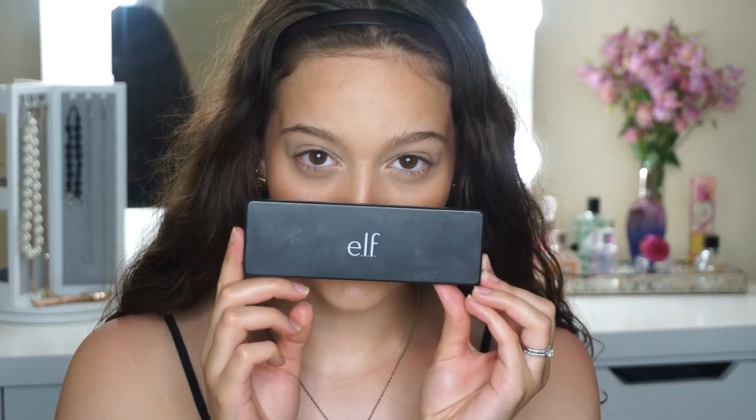Now I'm taking this e.l.f. Mad for Mattes palette, and I'm taking this transition shade. This is great for a transition shade. I've used it a ton in the past. I'm just blending this into my crease and then bringing it down on my lid a little bit.